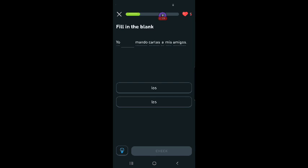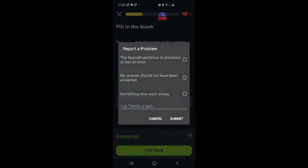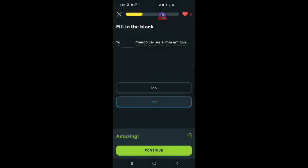Yo blank mando cartas a mis amigos. Yo les mando cartas. Dude, this is frustrating because I still don't know what les means. Let's go to the tips. It's not a problem. Cancel.